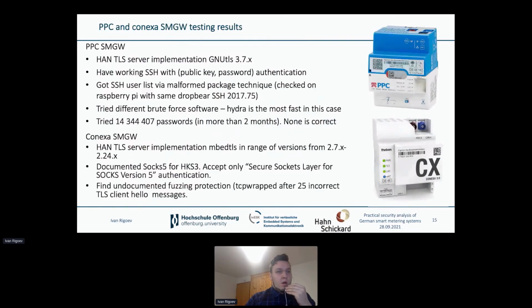So during testing, we discovered that the PPC smart meter gateway in the home area network uses the TLS server implementation GnuTLS with version 3.7.something, and has an open port with a working SSH server with public key and password authentication that probably should be used by a service technician. We got a list of users that can be authenticated via SSH and checked this vulnerability on the same version of the SSH service on my Raspberry Pi and tried to brute force passwords for these users, but unfortunately unsuccessfully.